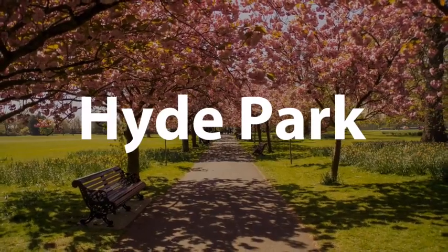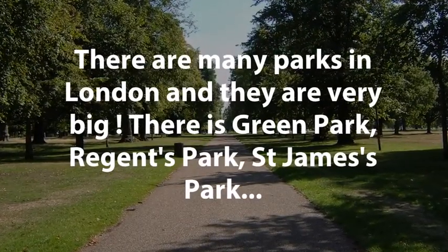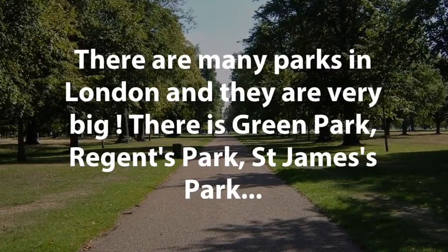Hyde Park. There are many parks in London and they are very big. There is Green Park, Regent's Park, St. James's Park.